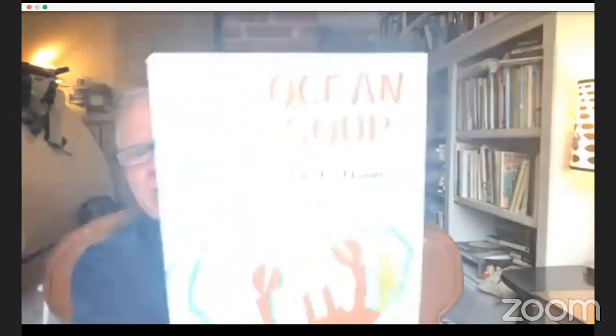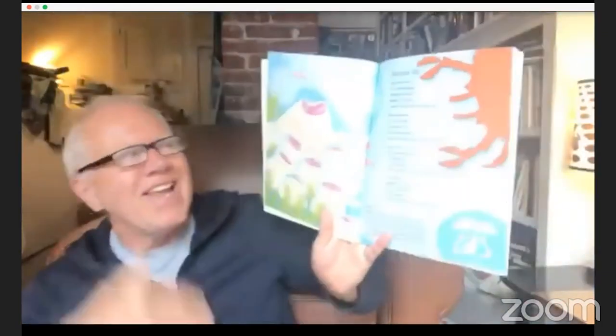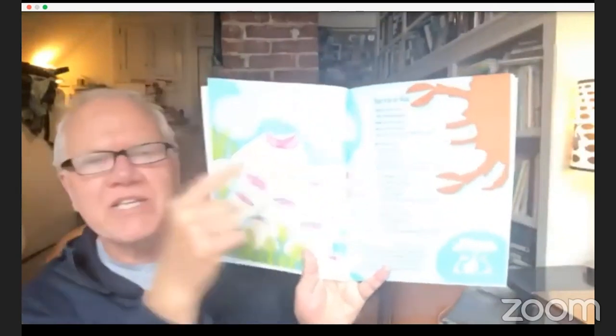This has nothing to do with insects, but it's a fun poem, and I thought I'd read it from a book called Ocean Soup. Barnacle rap.